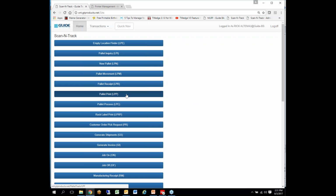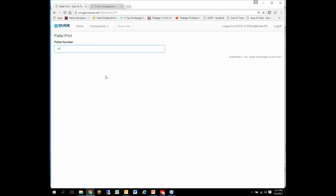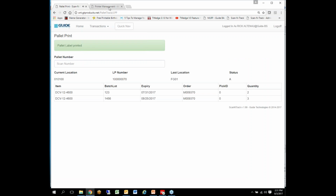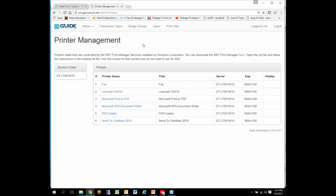We also have the ability to print pallets, if they need to reprint. When you're at the end of a manufacturing line or doing receipts against POs, it'll print automatically, but you can always reprint a pallet. So I'll just give you that since that was one of the questions that was asked.